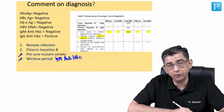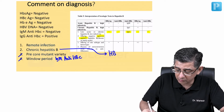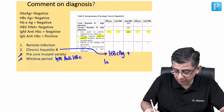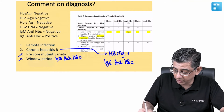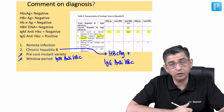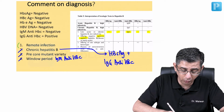Let's look at chronic hepatitis B. In chronic hepatitis B, you should be having two things: surface antigen, which was negative here, and along with this, there should be presence of IgG class of antibody to the core antigen. So you need at least two things for a diagnosis of chronic hepatitis B. By exclusion, you can work out the answer would be a remote infection.